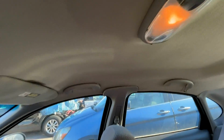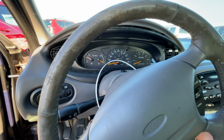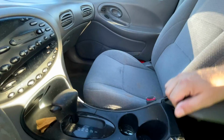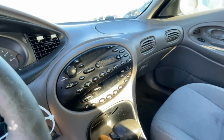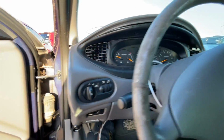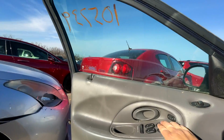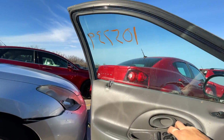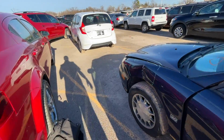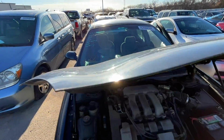Let's have a seat. I'm guessing that battery may be dead. Yep, I guessed right. Okay, you got your nice little cassette player. You've got your digital climate controls. Power window work. It sure does. Okay. I'll throw a little boost on this thing and I bet she'll fire right up.